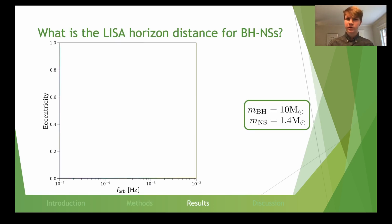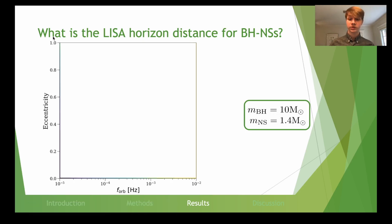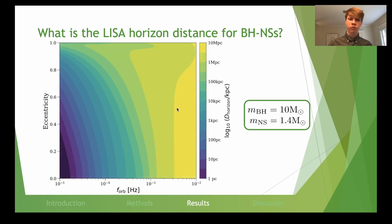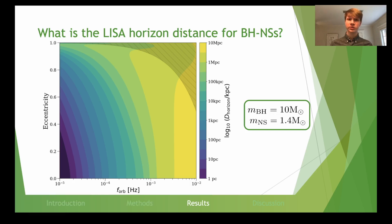So I think another interesting question is, what is the LISA horizon distance for these objects? So that's really, what's the furthest we could possibly detect them, given all of the other parameters? And so I'm again using this typical mass for a black hole neutron star, and I'm showing you a range of frequencies and a range of eccentricities. And so you can see this in these colors. These really bright colors here are really, really far away, and the dark colors are rather close, like nearly in the solar system. And one thing I should say is that this shaded region of the plot probably shouldn't be interpreted, simply because I have used a stationary approximation to make this plot, but I'm not sure it holds in this region, because the frequency changes by about 1% over the LISA mission. And so maybe don't interpret too much into that particular region.